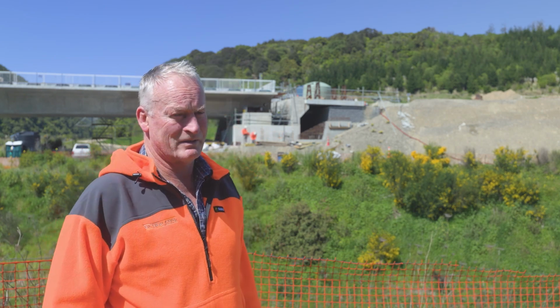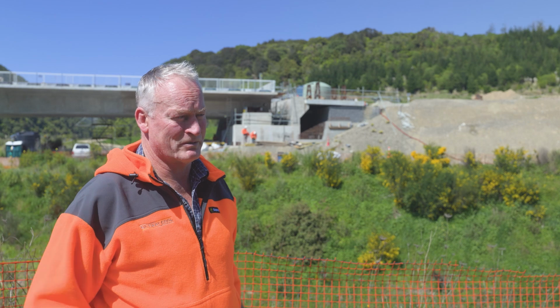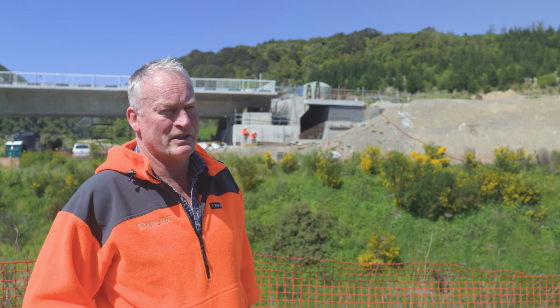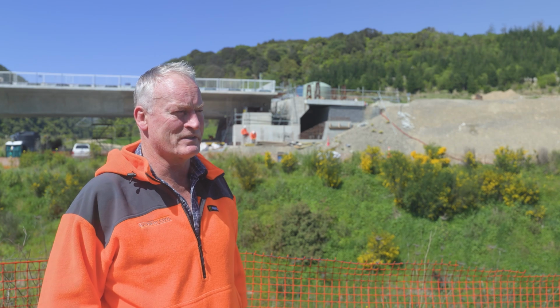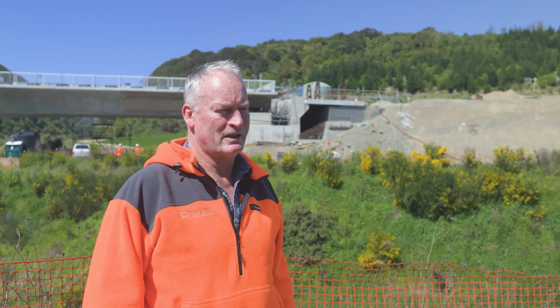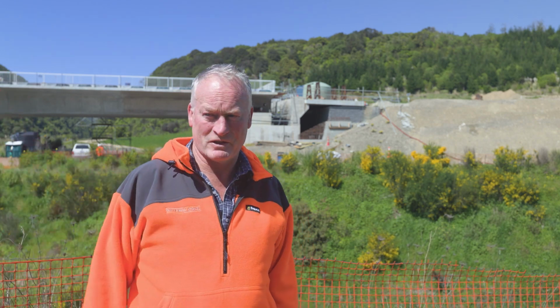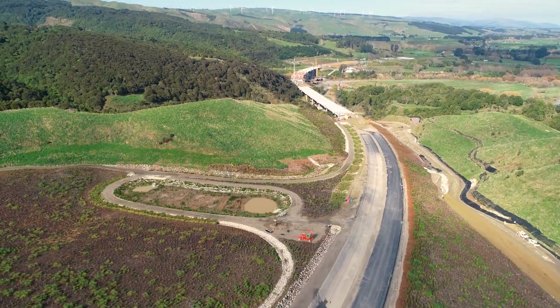We're currently pouring debris channels, which are at the base of the cuts, especially where we're based over in Zone 4, the big Papa batters. So then after that, we've got a little job on Bridge 12, which is just over here. That's a pedestrian bridge for the wetland experience. It comes down off the end of Bridge 3.